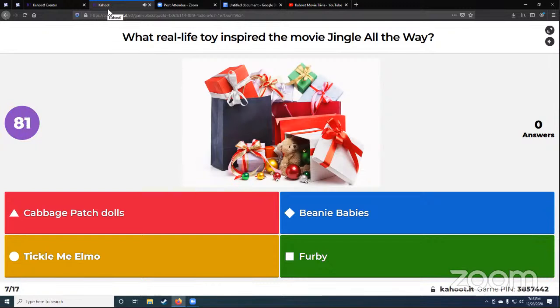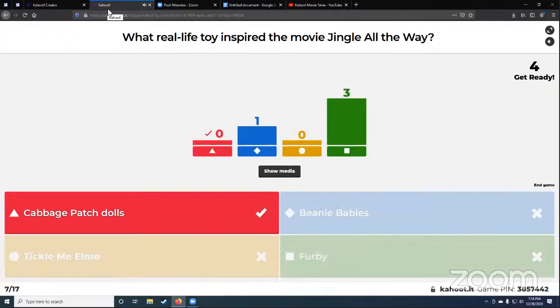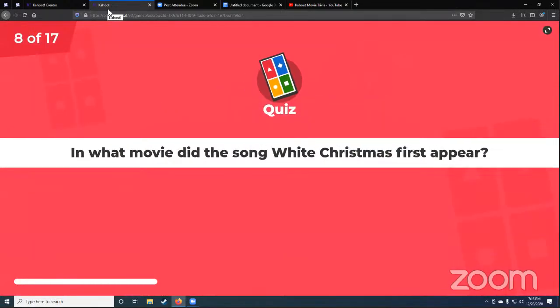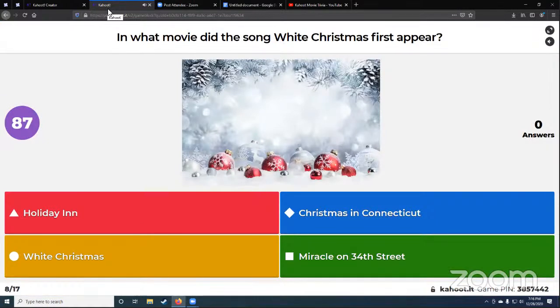Red, Cabbage Patch Dolls. Blue, Beanie Babies. Yellow, Tickle Me Elmo. Or green, Furby. Oh, and we got the answer right away. The correct answer was Cabbage Patch Dolls. Nobody got that one correct. So another one that seemed to stump everybody. But that's all right. It still looks like Golden Badger is still on the top of the board.